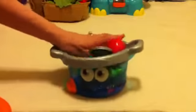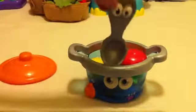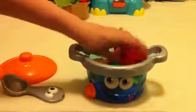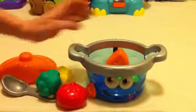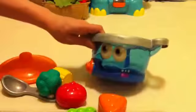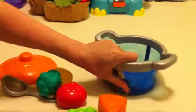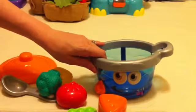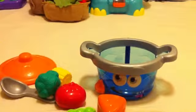Sorry, dropped Potsy everywhere. Potsy is a little cooking pot, and he comes with a spoon with little eyeballs and little pieces of vegetables. There's tomato, broccoli, corn, peas, and cheese for some reason. I don't know why he has cheese, but the thing that's great about Potsy, he's not super annoying, even though he does talk. I'll turn him on so you can hear. He says really funny things, and Potsy talks with a man's voice.